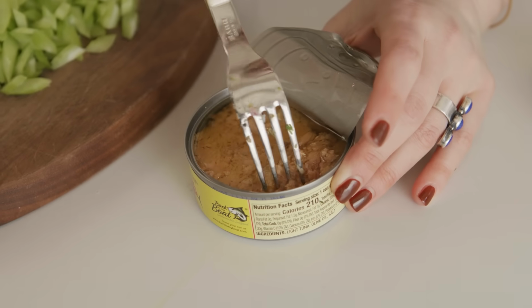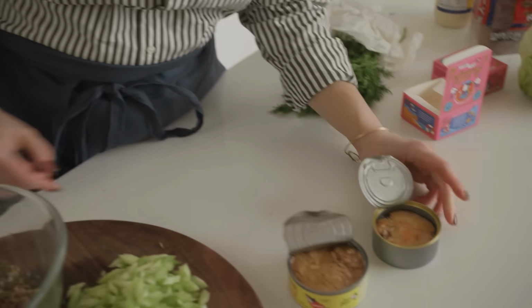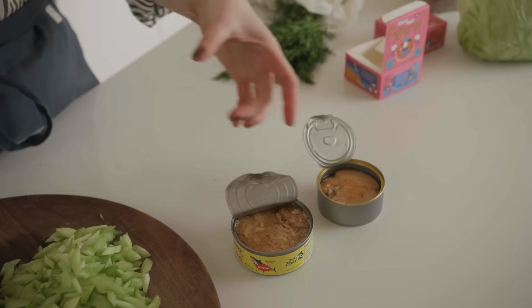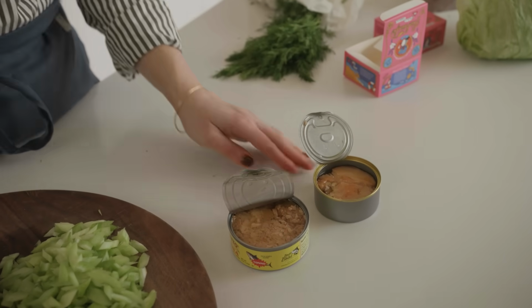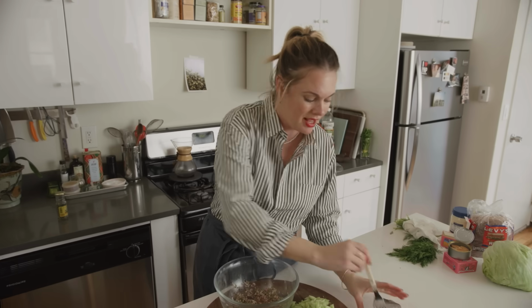So this is the Ventresca. Because it's packed in oil, it's very fatty, very unctuous. And this is the Fishwife. It's more of a piece of fish that's been smoked and then packed in. Also very delicious. I will also say this recipe works for things like canned smoked salmon, canned smoked trout, whole smoked trout. I'm gonna add the tuna.